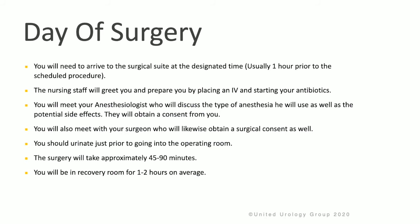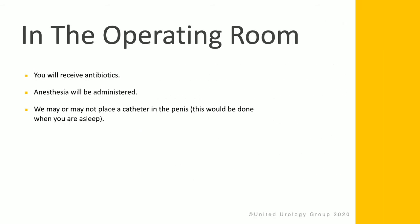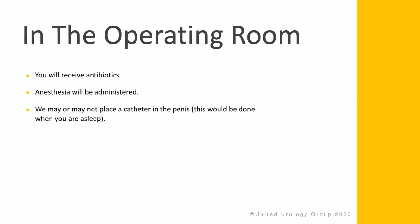You should urinate just prior to going into the operating room, and the surgery will take about 45 to 90 minutes. You should expect to be in the recovery room for 1 to 2 hours following. In the operating room, you will receive antibiotics, you will have anesthesia, and you may have a catheter placed inside the penis to drain the bladder, but this will be done after you're asleep.